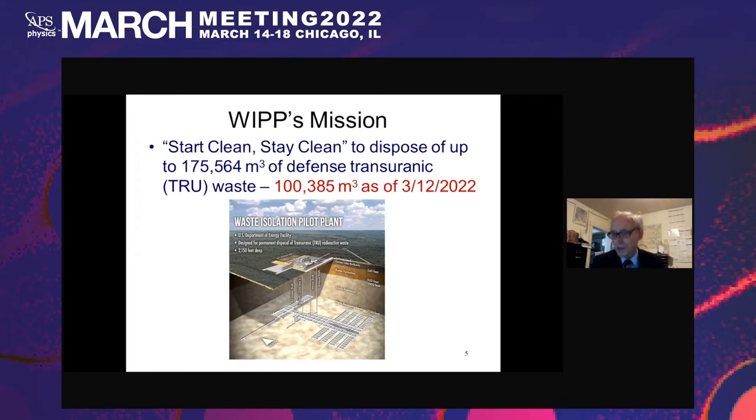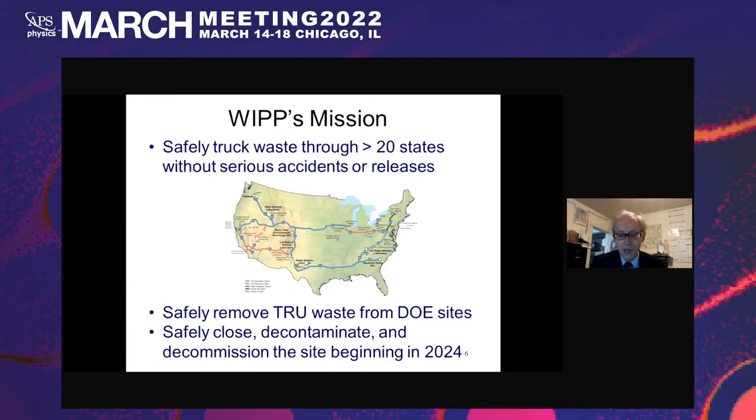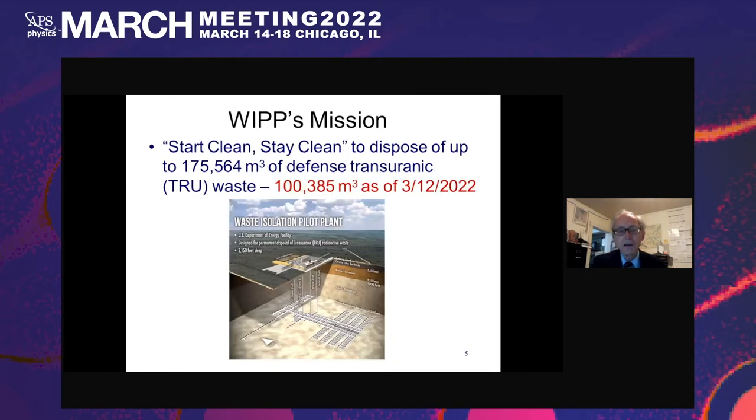About 60% of that, as of last Saturday, was at WIPP. WIPP has surface facilities that you can see here where the waste comes in. There are four shafts that take it to the underground, and then there are eight panels of seven rooms apiece in the underground.